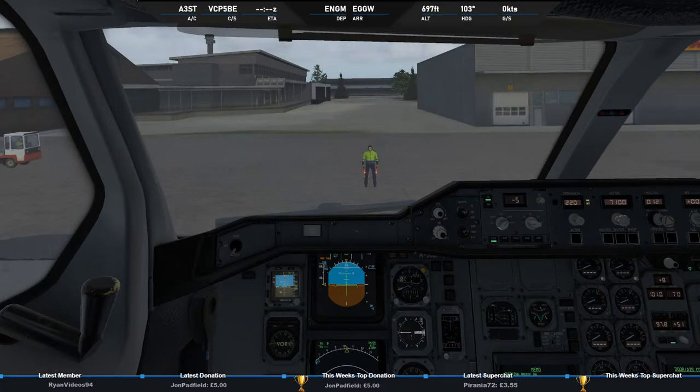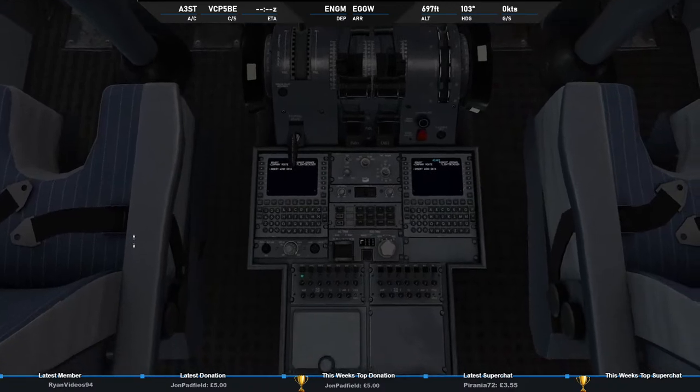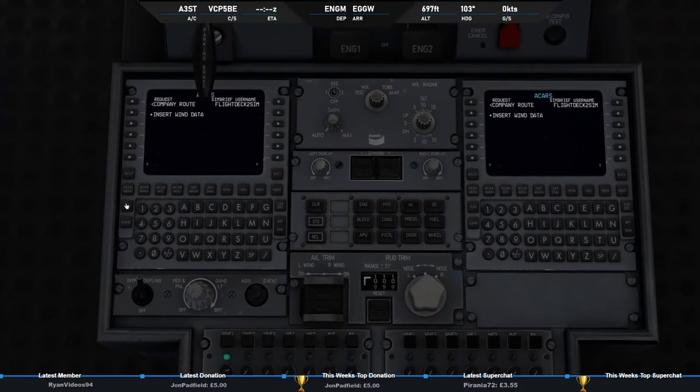Alpaca 5 Bravo Echo, you're clear to London Luton, VIP 1 Alpha departure, runway 01 left. Initial climb 7000, squawk 5604. London Luton, VIP 1 Alpha departure, 01 left, climb 7000 feet, squawk 5604, Alpaca 5 Bravo Echo. Read that correct. Excellent, so 7000 feet squawk, so we have to go down here to the radio tuning panel.